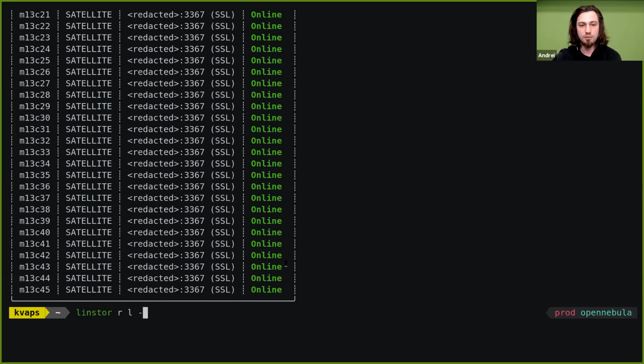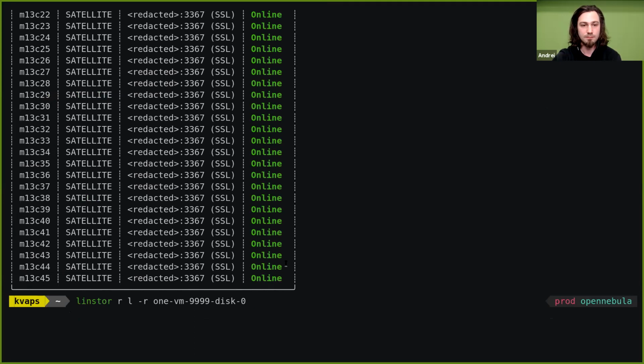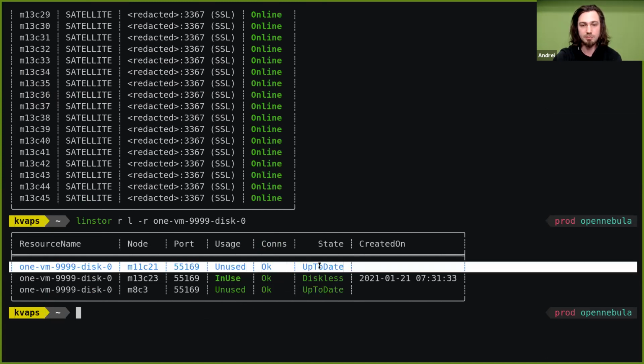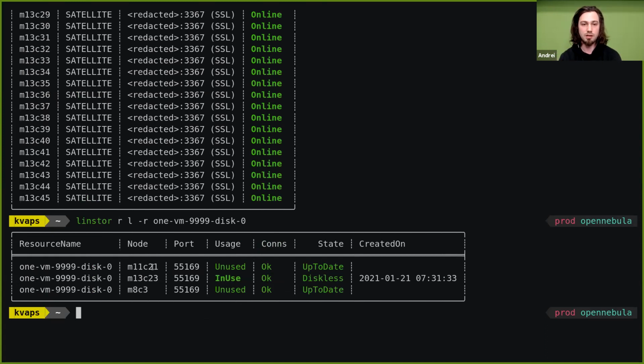And now let's see how the resources are placed. For example, this is the resource of one virtual machine, disk 0. It is placed on these 2 different nodes. You see it is up-to-date disk-full replicas. They're placed on these 2 nodes, and they are actually located in 2 different physical locations. And the third replica is a diskless replica. This is actually where the virtual machine is running right now. Each time you run a virtual machine, you can run it anywhere in your cluster. Just before that, the driver will create the diskless replica, which will just redirect I/O to the disk-full replicas.